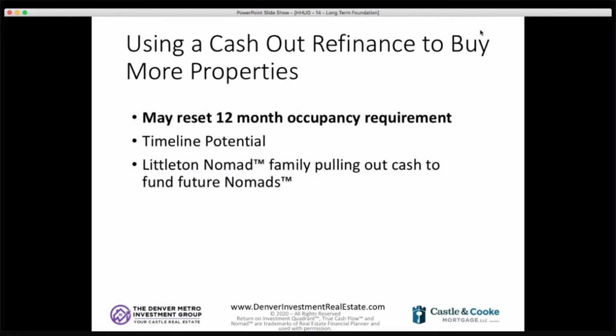Actually, before I do that, one thing I want to talk about, I just realized my next bullet point here. This was a strategic move that one of our clients did. They're a family in Littleton, and they're nomading around a few properties. They're not having roommates because they're husband and wife, they have kids, and they don't want to have tenants or roommates or anything like that. But they want to acquire a few rental properties just for their future retirement, 15, 20 years down the road.